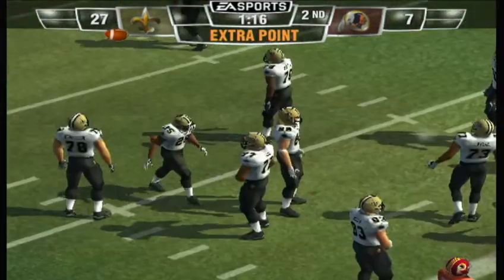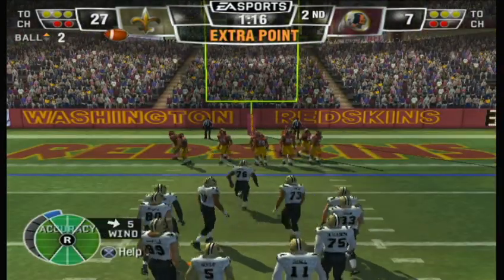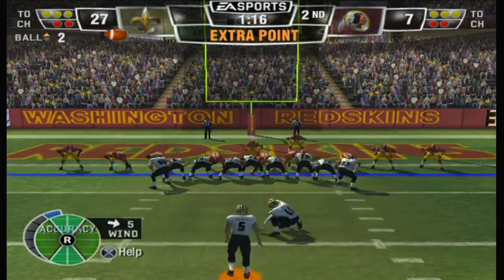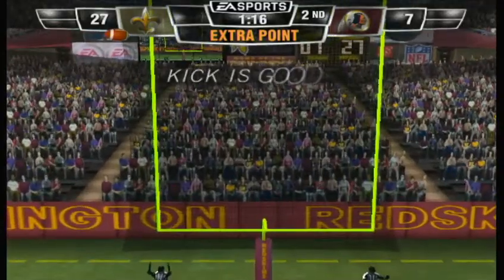They just ran it right at him, didn't they? And they were not going to be stopped on that one. Nice job up front by the offensive line to control the point of attack. They got an excellent push right from the snap, and the running back did the rest. Hartley lining up for the point after. Hartley adds the extra point.